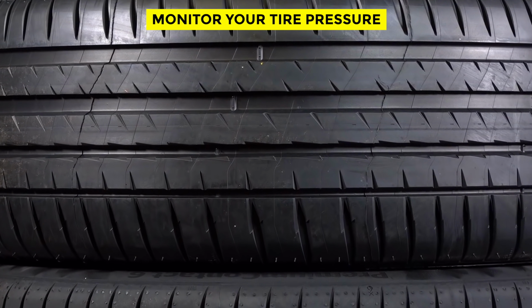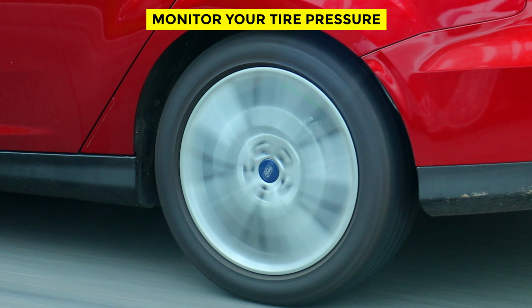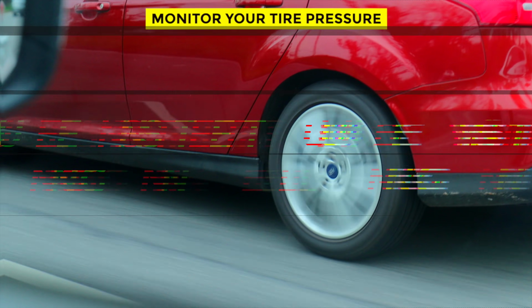Drivers also need to check their tire tread. When you drive with tires that have worn out, they tend to lose their grip or traction. This leads to the tire spinning faster, consuming a lot more fuel without the owner even noticing.